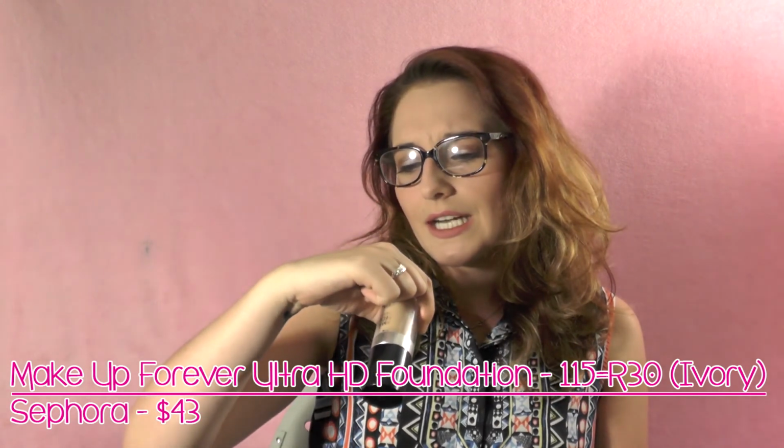I am in 115 R230, which is a pale shade. Shocker. But I've been using this and I really like the coverage on it. I like how lightweight it feels. It dries nicely too. I don't like when sometimes you feel it when it dries, you feel cakey. It dries really, really nice and even, and it covers well. So this is currently the foundation I've been using, like, the last 2 weeks. I think I bought it then. But it's a good buy.